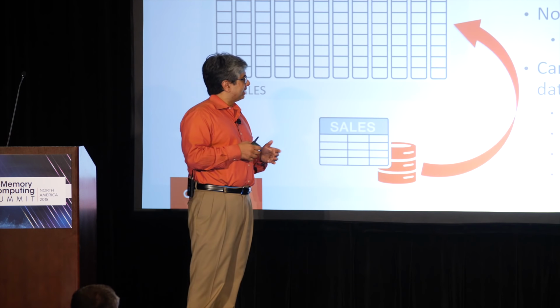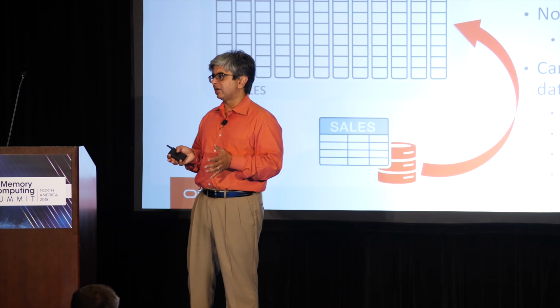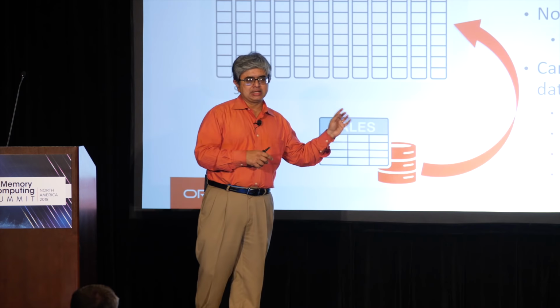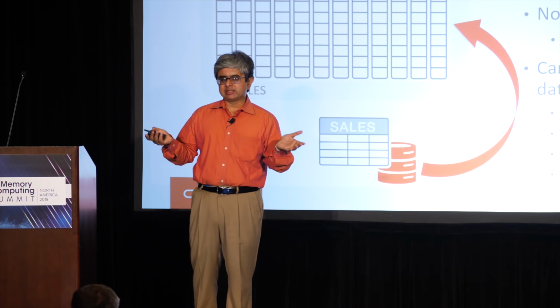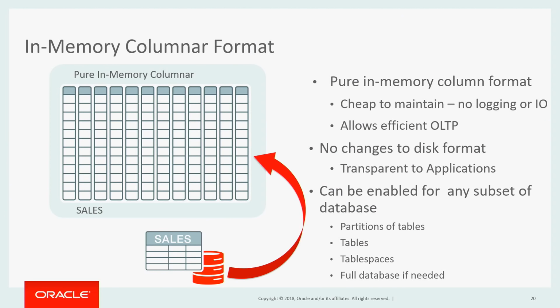Now, one important thing is that you don't have to put the whole database into this in-memory column store. You can pick whatever subset you want, because there's no point putting last year's orders, which you're not looking at, into memory, because you're not processing that data today. So you can select a table partition or a subpartition or a tablespace. You can, if you want, put the entire database in memory if you have enough memory, but you don't need to. So it's flexible and lets you select what you want to have in memory.